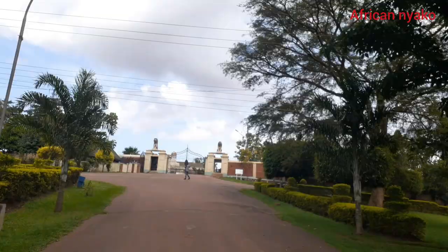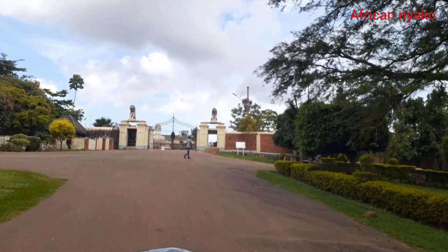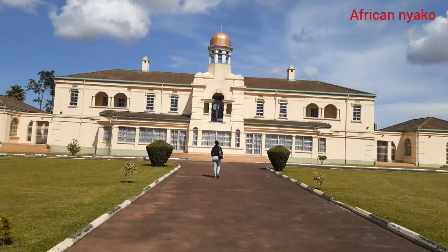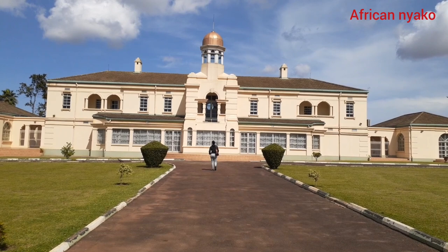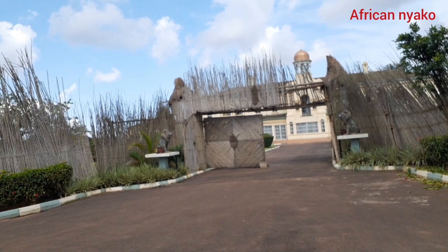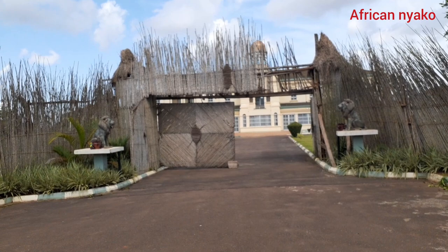Welcome to Buganda Kingdom. Buganda is a Bantu kingdom within Uganda. The Kingdom of Buganda is the largest of the traditional kingdoms in present-day East Africa, consisting of Buganda's central region, including the Ugandan capital, Kampala.